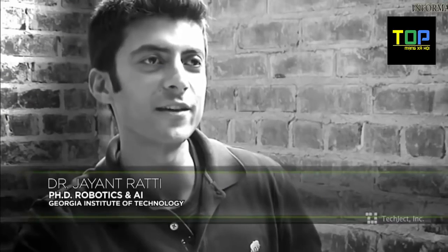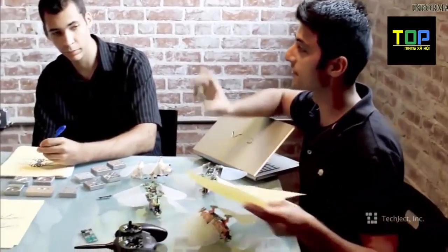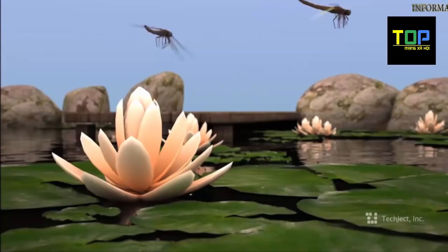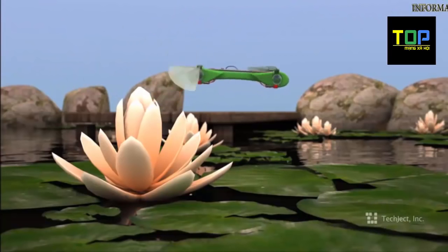I got my PhD in robotics and artificial intelligence from Georgia Tech, and I've been pursuing my passion for designing the next generation robots for the past 10 years, winning numerous competitions, patents, awards in robotic systems. I'm a graduate student in mechanical engineering at Georgia Tech, with focus on mechatronics and automation.